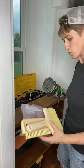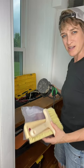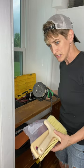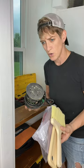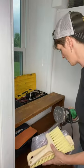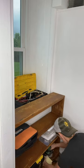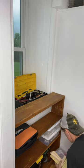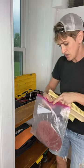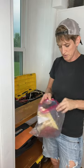Does it need to go in a toolbox? That empty toolbox that I had. I don't know if I have enough to fill a whole toolbox. So I'm going to say no. I'm going to stage it down below. I think it would make sense to put these all together so they're not all scattered everywhere.